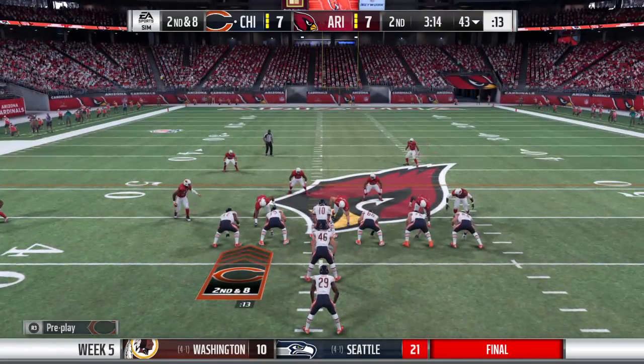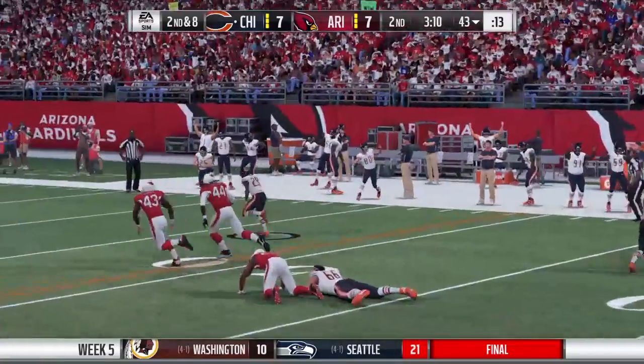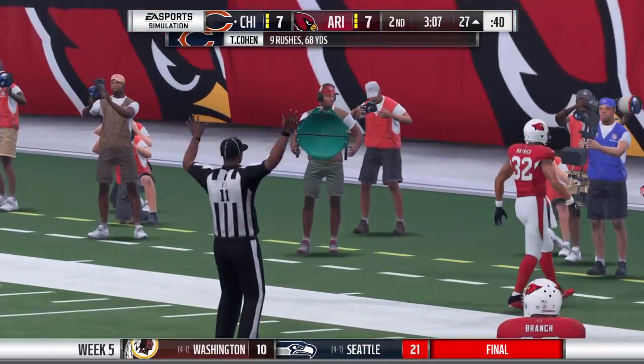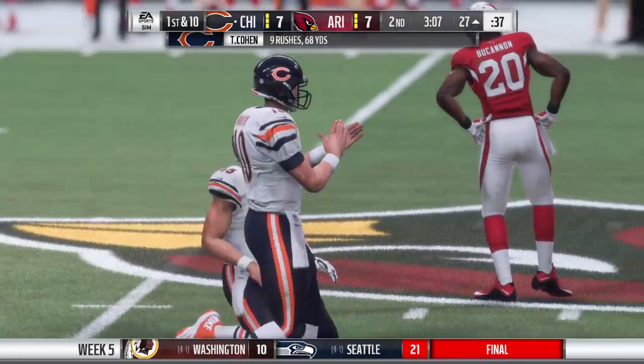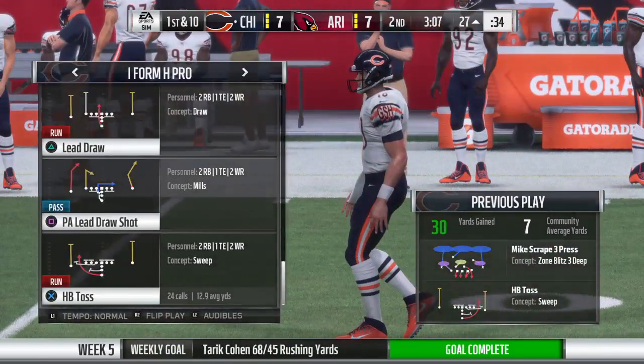Here we go now. Now they'll run it on the toss. And a powerful stiff arm. It frees him. All told, it's an even 30 and a 1st down. Well, plenty of credit has to go to the guy carrying the ball. He broke the tackle and gained the yardage.